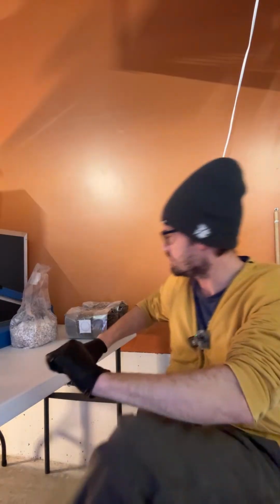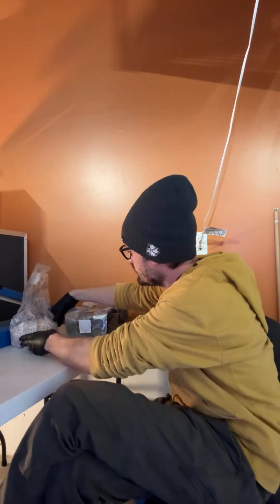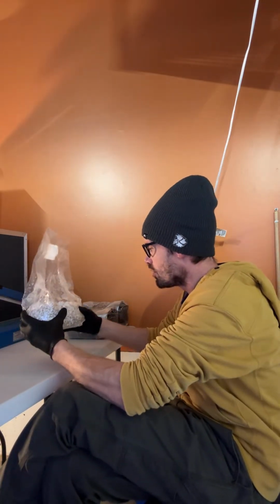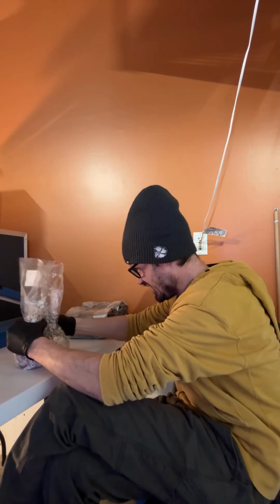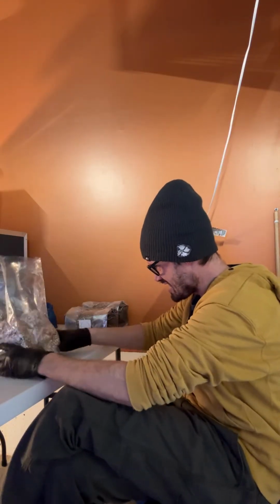All right. So you know what I should have done before I broke this bag open? I probably should have loosened it up. Ah, gosh. After 3 days, this is colonized rye grain berries, oyster mushrooms.